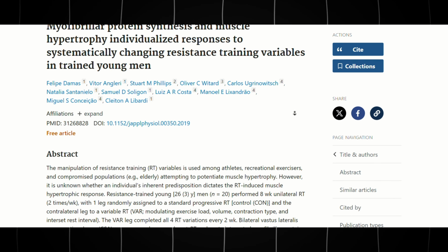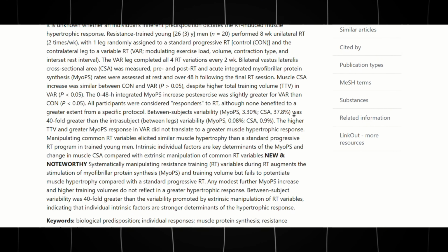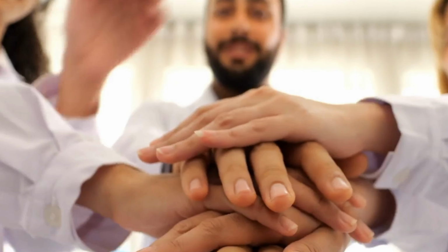And this has come from a study called Protein Ingestion to Stimulate Myofibrillar Protein Synthesis. A high protein breakfast is superior to skipping breakfast. And that comes from the Journal of Nutrition.